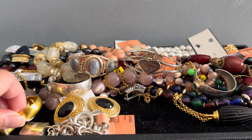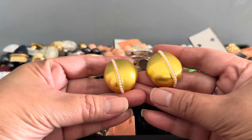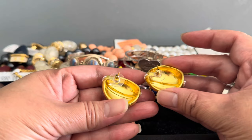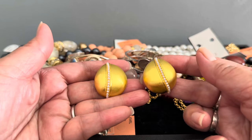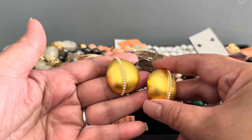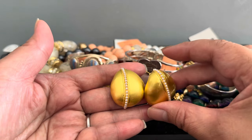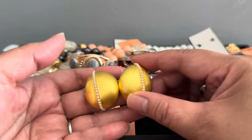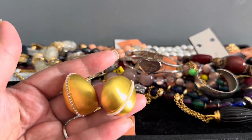And this one, I wasn't supposed to get this one, but because it's pierced, I know it's not that old, but you know, why not, right? I love gold tone earrings, and this has a little bit of shine to it. It's not actually matte, and I love the micro seed pearls over there. And yeah, so there you go. I think this was $5, if I'm not mistaken.